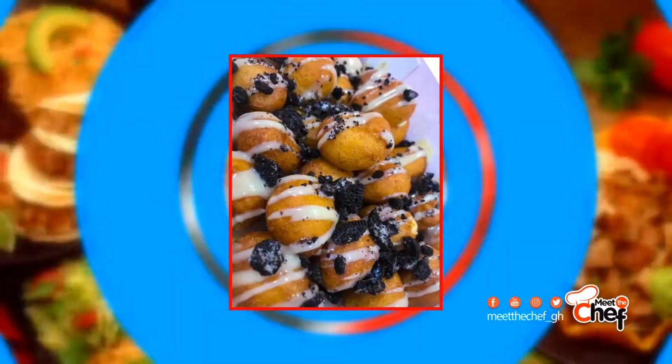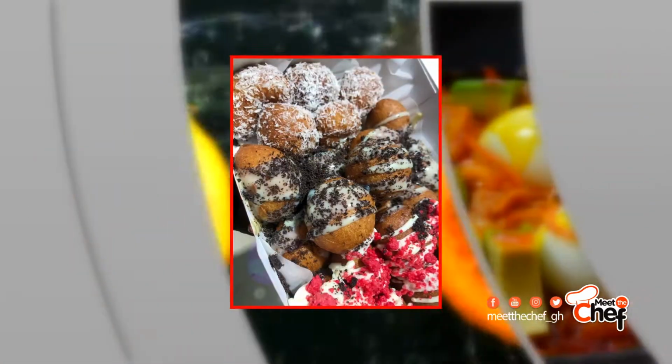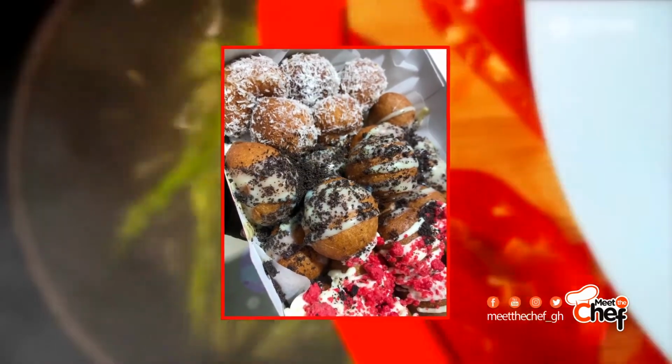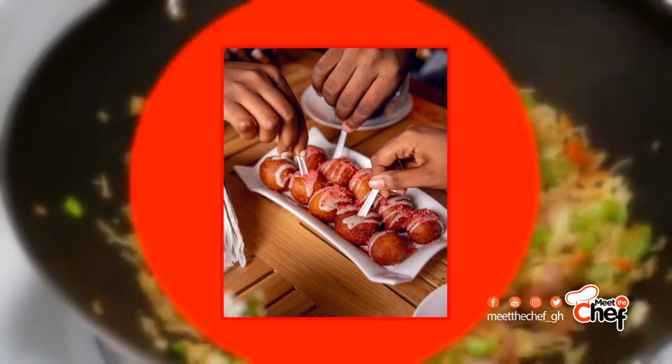Okay, so basically Puff's GH is a locally Ghanaian owned business owned by Ghanaians. So our specialty is our local buffruit, which we do with toppings. We have 12 flavors that people can choose from. We have 2 for those that want to do something boozy and stuff like that. Boozy, like alcoholic? Yeah. Then we have the rest of the 10 that goes with the normal topping.